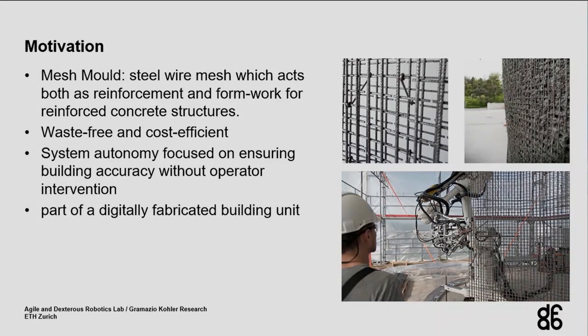This novel digital fabrication process you just saw in the video is called mesh mold. Mesh mold consists of robotically fabricating a steel wire mesh which acts both as reinforcement and formwork for reinforced concrete structures. It generates lower waste because otherwise a negative of the wall would have to be built out of wood to form the shape of the wall. This robotic process is also cost efficient since it is estimated that building a curved wall like the one we built would cost almost twice as much if it was completely built by hand.